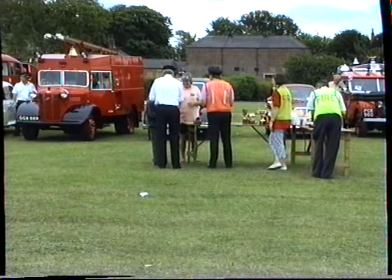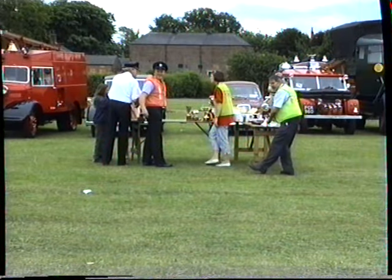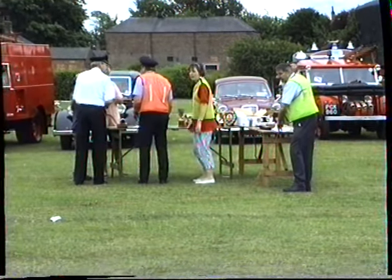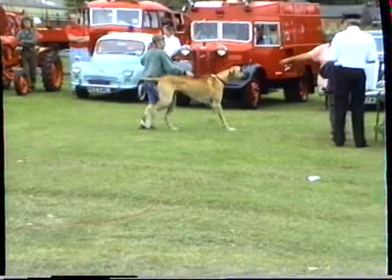Where's Henry? Bring him in. When they run out of petrol, they have a special harness and they hitch Henry up and Henry takes them home.